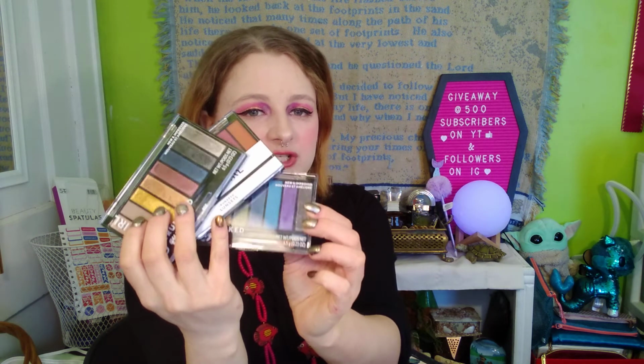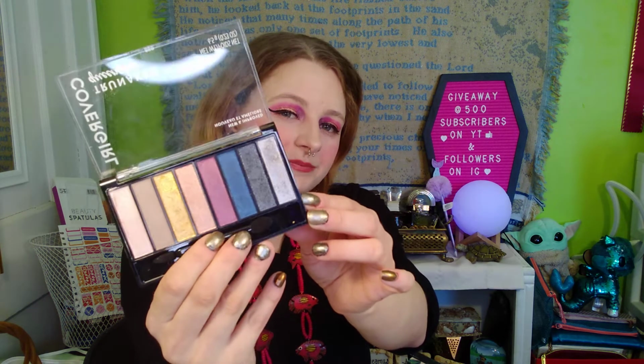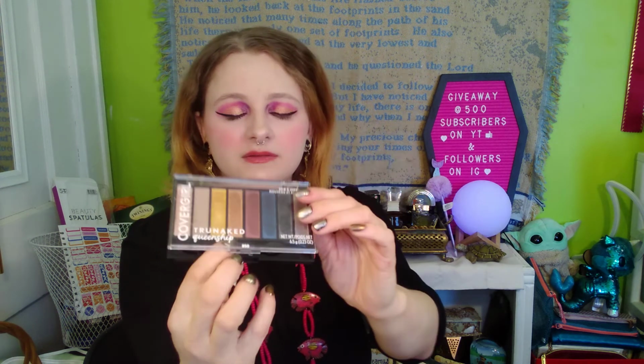Sorry about all the reflections. I'm trying to avoid them. So I've done Get Ready With Me's with these. So we have the CoverGirl True Naked in Queenship, or 850 Queenship. That's Queenship. And then we have these gorgeous colors. I love the gold and the red and this one. That's Queenship.